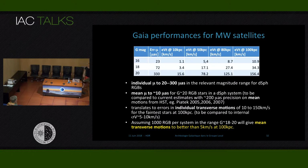More interestingly, what we always knew was that proper motions from Gaia, and again these are performances expected in kilometers per second as a function of magnitude, would give possibly interesting velocity precision all the way to 100 kiloparsecs. And my take at that time was that we could expect to have mean transverse motions in some of the well-placed systems to something like 5 kilometers per second at 100 kiloparsecs.